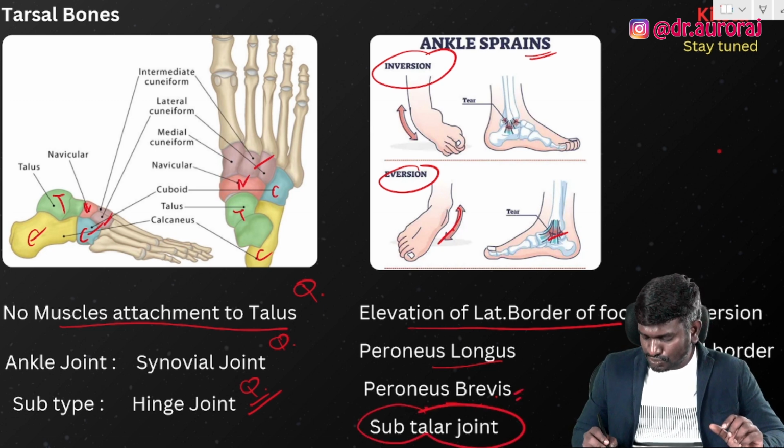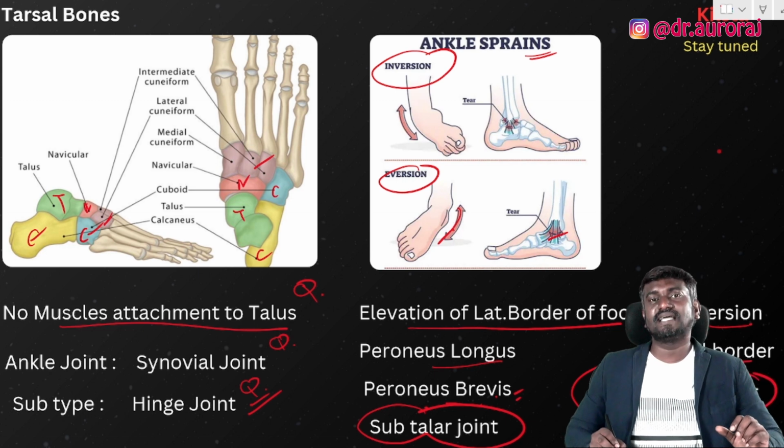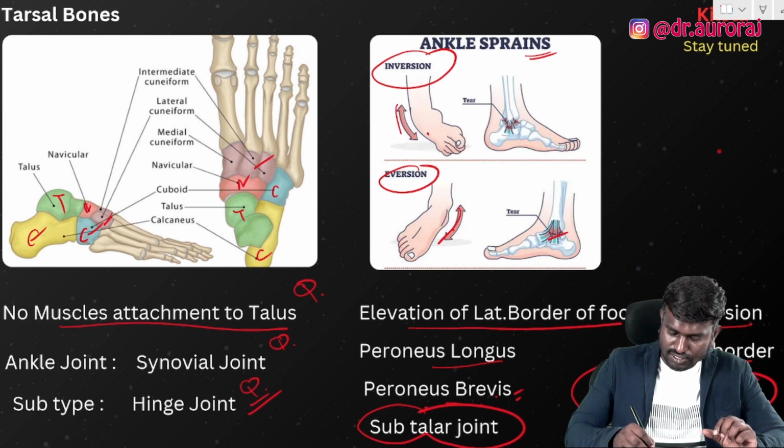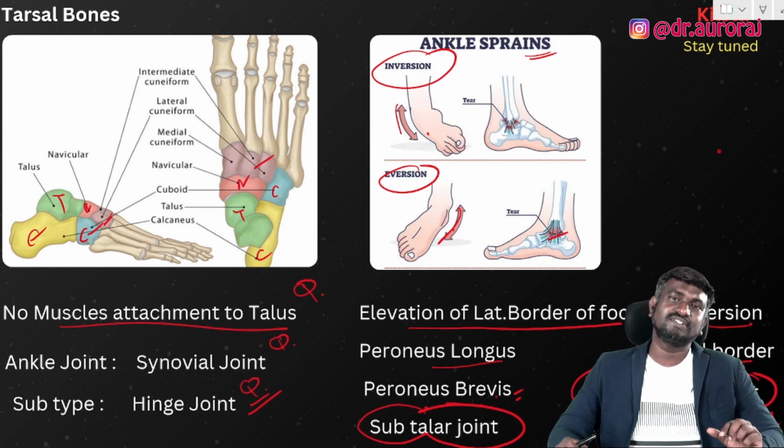Now, inversion is going to be the medial border of the foot. It includes tibialis anterior and posterior. Tibialis anterior and posterior. It is also of the subtalar joint. Subtalar joint. So you can see the inversion here, which includes the tibialis anterior and also posterior muscles.